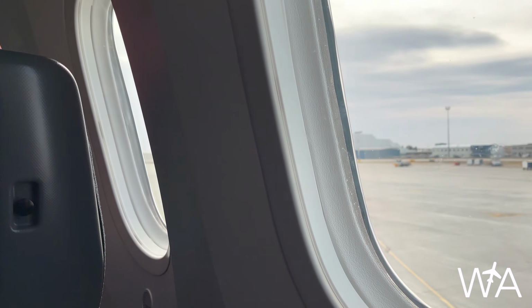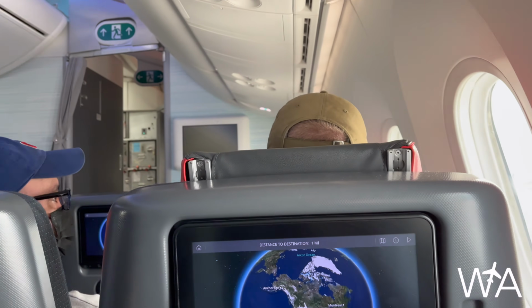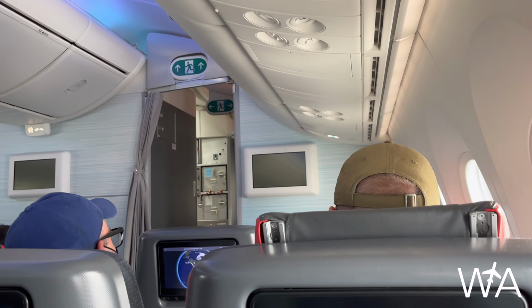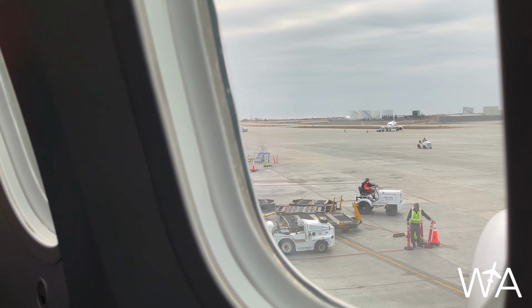After touching down at 10:33 a.m. local time, we're now taxiing over to our gate on Concourse C. Calgary Airport has 3 piers for domestic flights, which are the A, B, and C piers.